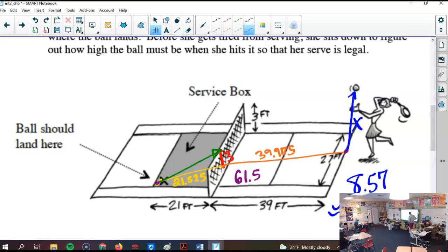Wait, 8.57 was the thing I got when we did 21 and 39. Wait, what? I disagree. That can't be right. It was like a few hundredths off. Well, it's not exact. You said that's exactly what I got. I said that's a liar. Okay, I misheard you.